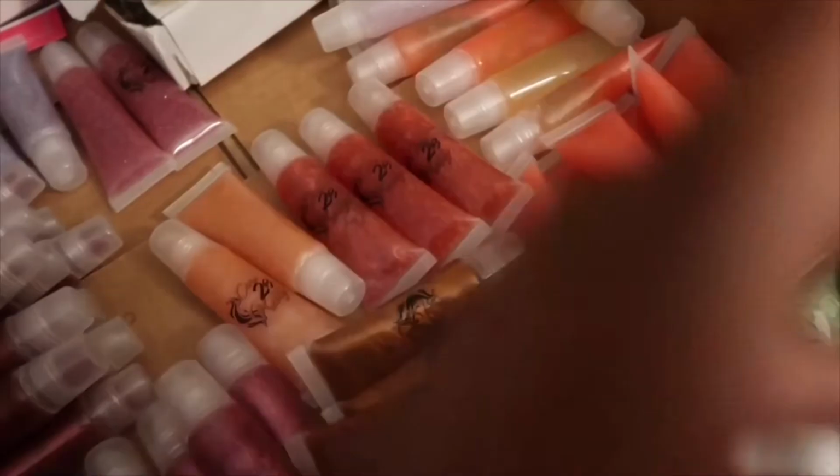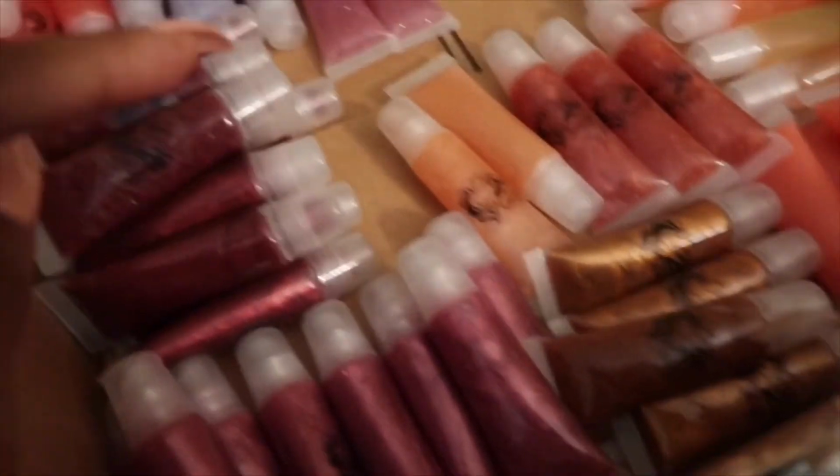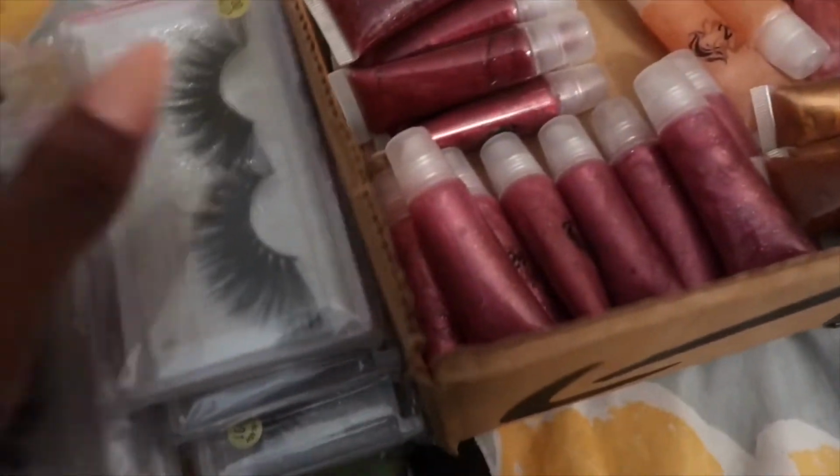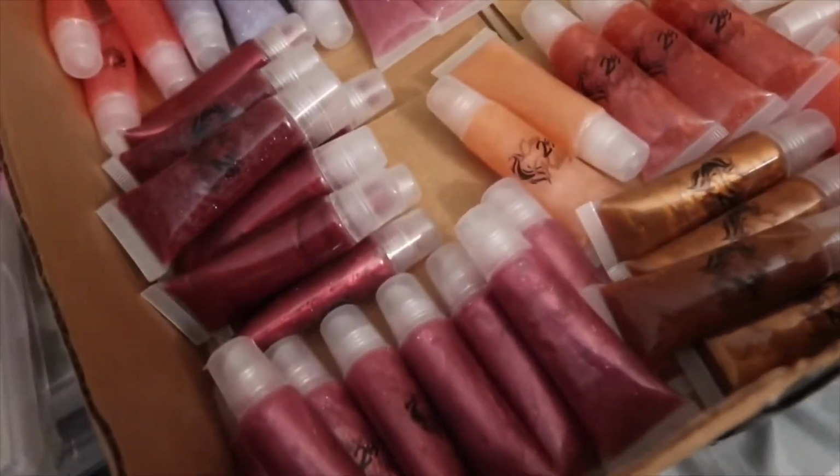And I'm gonna show y'all my inventory, stuff I got left. This is just some of the glosses I have. These don't have a label on it yet. This is some that I had left, and I still got a good bit of lashes left.